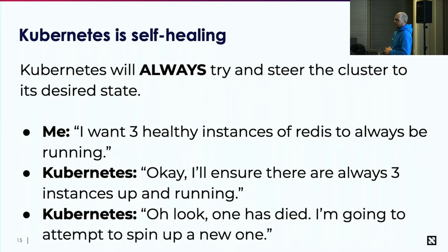Kubernetes-based systems are always, well, not always, but usually self-healing. So Kubernetes will always try to steer your cluster towards the desired state, thus eventually consistent. So when you say that you want to have three instances of Redis database or data store to always be running, Kubernetes basically says, okay, I'll try to ensure that you will always have three instances running. And then something goes sideways, which still happens in 2019, even in cloud environments. One of the nodes dies, one of the Redis instances dies for some reason. Kubernetes is gonna try to do things to have your three instances of Redis running again.